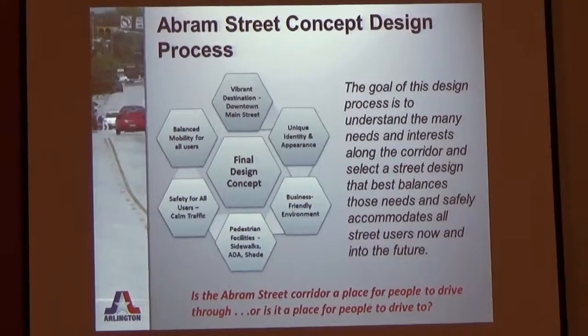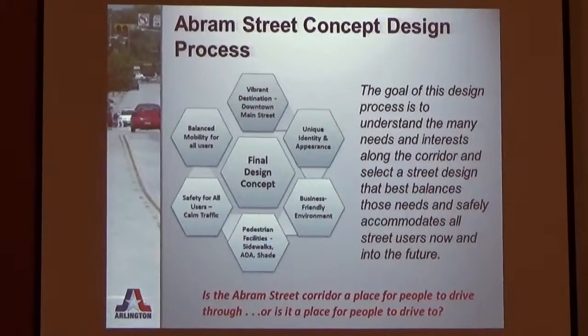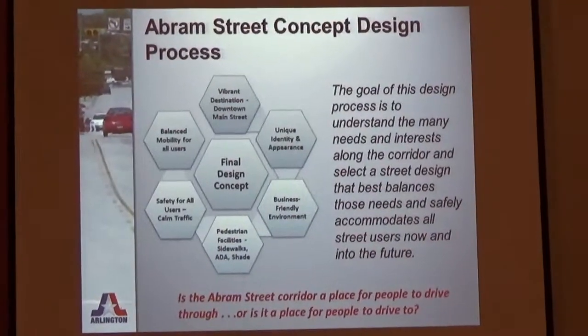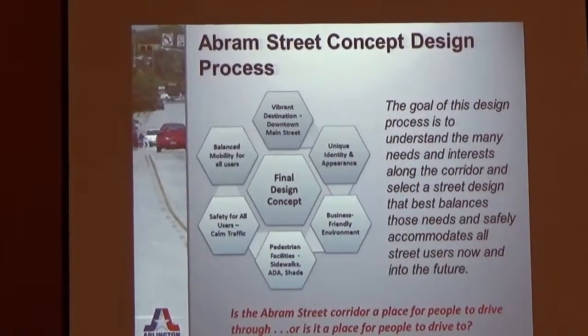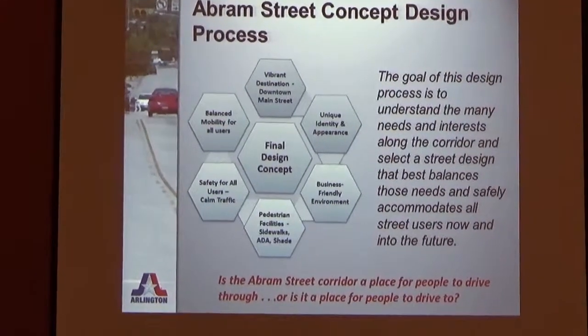Yes, it's got to serve some traffic. The traffic has to drive to and from the properties and through the corridor. We also want it to be a place where people feel good about going there and parking and getting out and doing business and spending time.